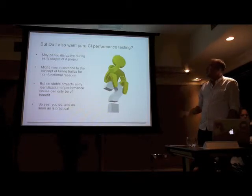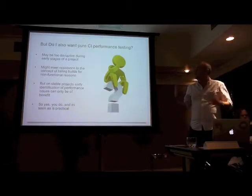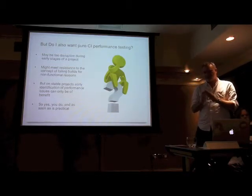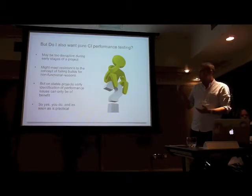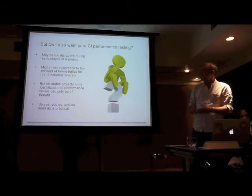Do you actually want pure CI performance testing? Now, there's fitting performance testing into the CI process with overnight performance test builds and executions, so you get regular feedback. But pure CI performance testing is actually fitting into your build process.